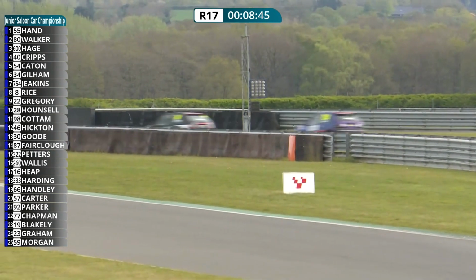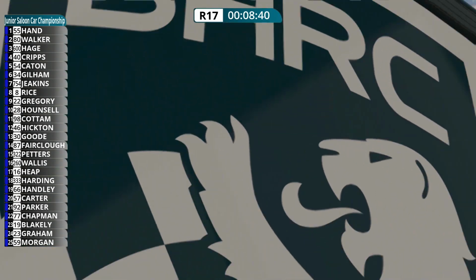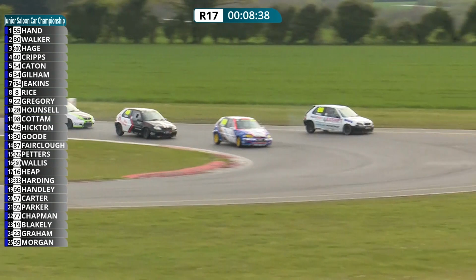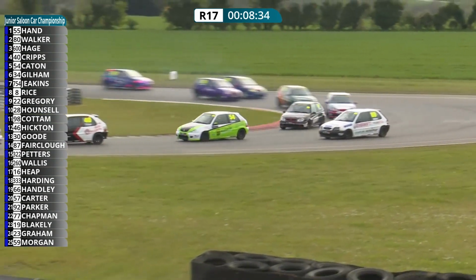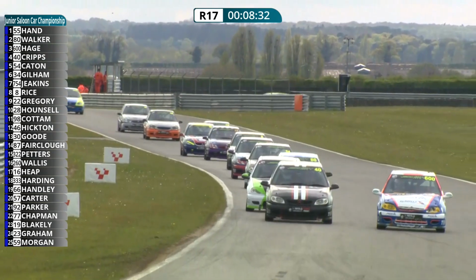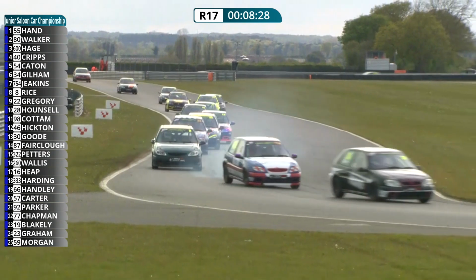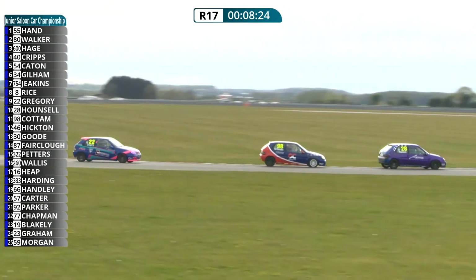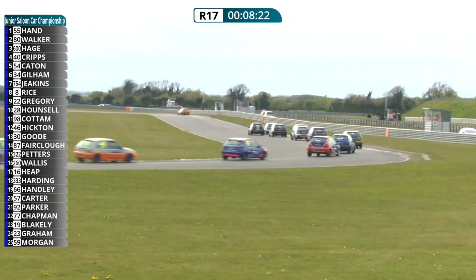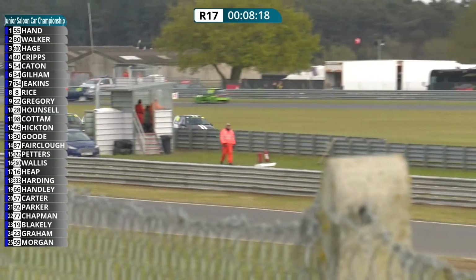We'll try and see a replay of that if we can. Did Ruben Hage just miss his braking point? We'll see. And Aaron Walker managing to recover, thankfully, there, but he's lost 3 places. Ruben Hage, you can see the damage there, and fighting back there, Aaron Walker takes Harvey Caton into Agostini. There's Louis Hounsell, the 28, with the novice cross on the back of his car, one of our newcomers.